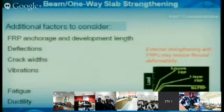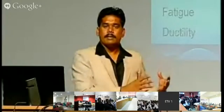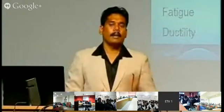If my building is very weak in strength, then I need to focus only on strength rather than deflection. If my strength is already high, I need to focus on deflection. Then I need to go for a small number of layers rather than a huge number of layers.